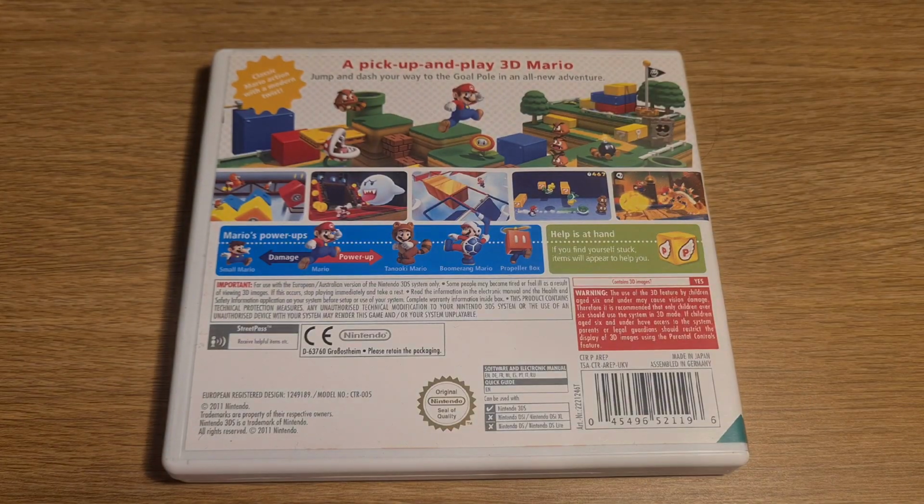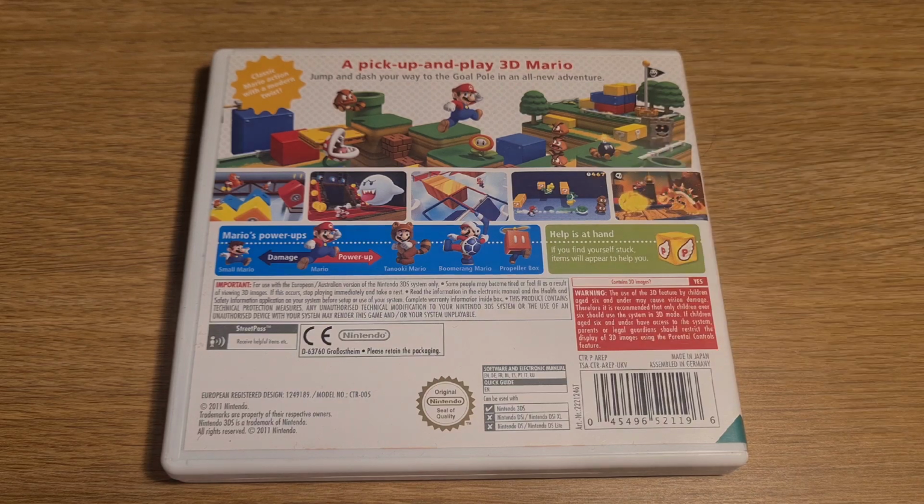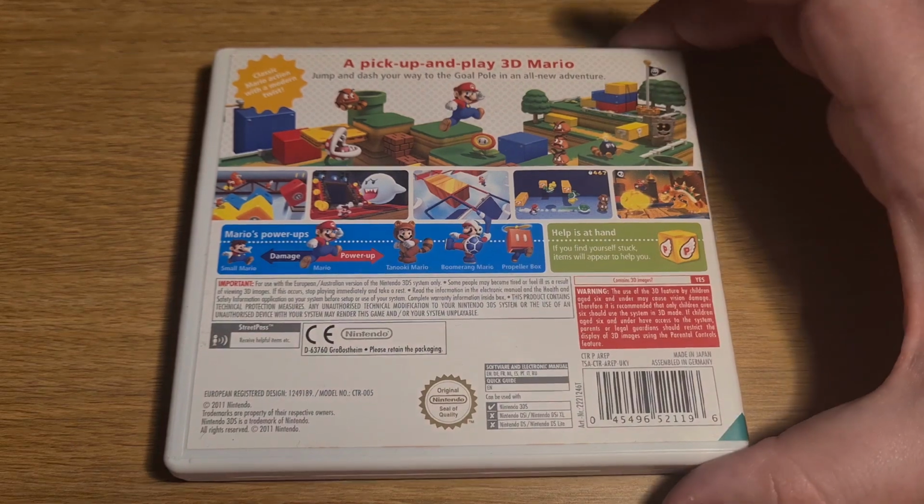This and Mario Kart 7 coming out is when 3DS really started to kind of turn the tables and become a sort of system worth having. But the 3D worked really well in this. This was one of the only games at the beginning that started to make the 3D feature useful for the actual gameplay itself, and it probably helped shift a lot of units for this one.